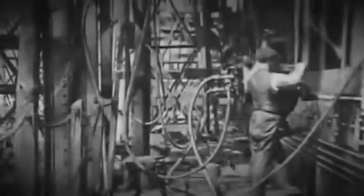Tens of thousands of tons of steel were poured, rolled, and shaped. They were cut on site into plates 6 feet by 30 feet and then delivered to the gantry along a network of railway tracks. When the plates were in position, construction would begin.